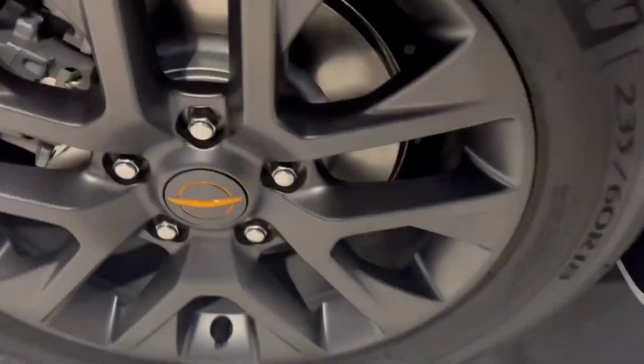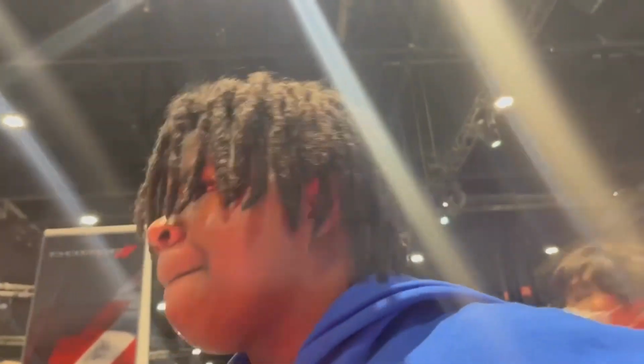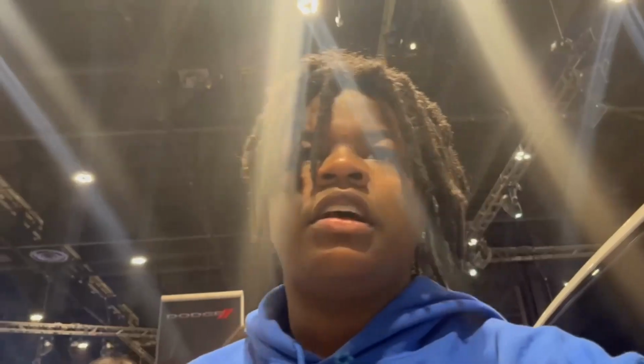I like how they got that orange. That's different. I don't think the Pacificas are ugly. I probably wouldn't get one, but they're not really ugly. But yeah, walking around it, I could literally hear the battery going off inside of it.